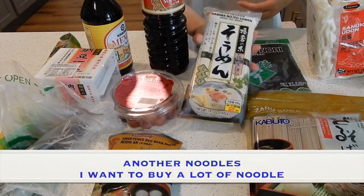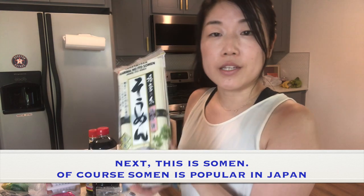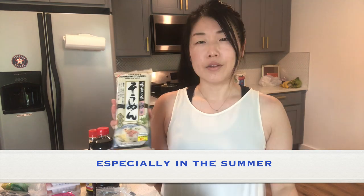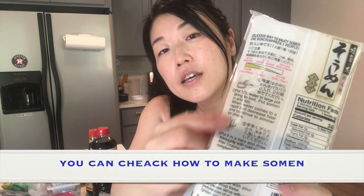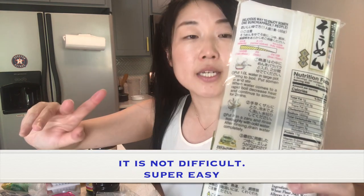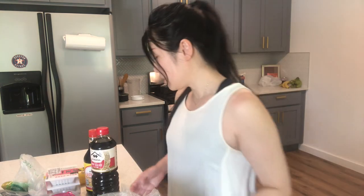And next, another noodle. A lot of noodles I want to buy every time. So next is somen. Okay, right? Somen is popular in Japan, of course, especially in summertime. You can say summer equals somen. Here, you can check how to cook somen, and it's not difficult. It's super easy. It's almost the same as udon or soba. Yeah, just boiled.